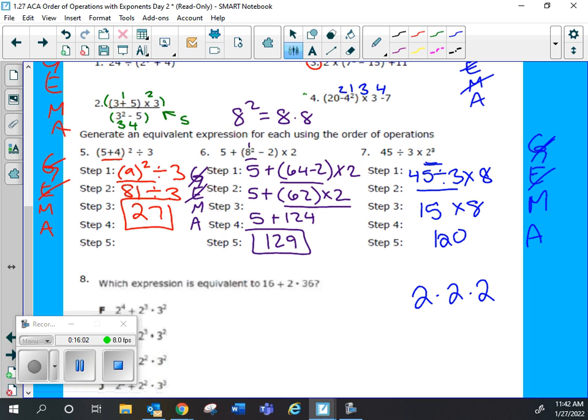I did this one yesterday. Great, we did it twice. Or 15 times 8. All right, the last one we'll do together, and then we'll have our little activity.